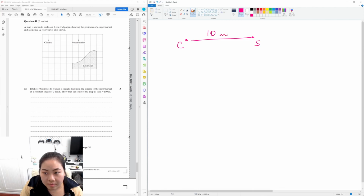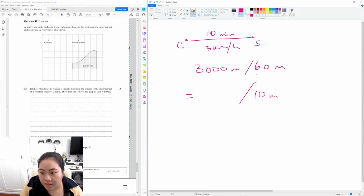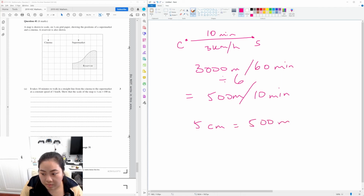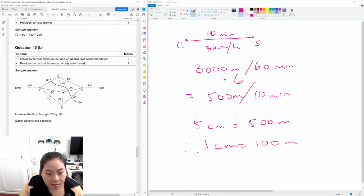Takes 10 minutes at 3 kilometers per hour. That is 3,000 meters per 60 minutes, which is the same as if we want 10 minutes, we divide it by 6. That's 500 meters for there, and that is 5 centimeters there. 5 centimeters equals 500 meters. Therefore, 1 centimeter is 100 meters. Okay.